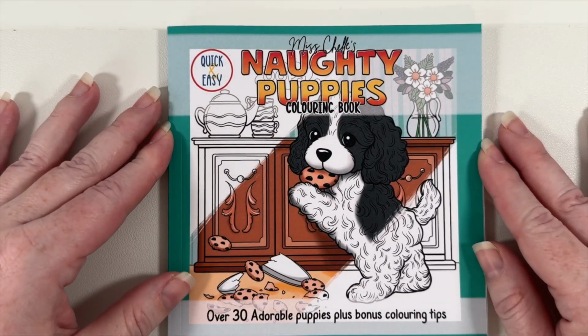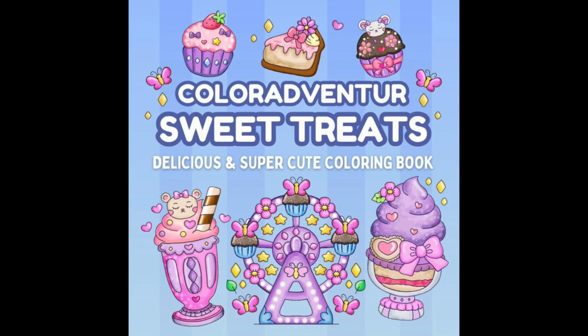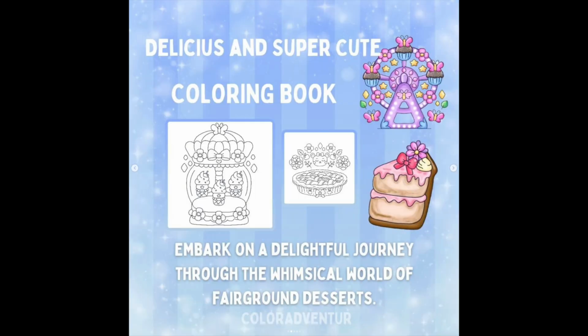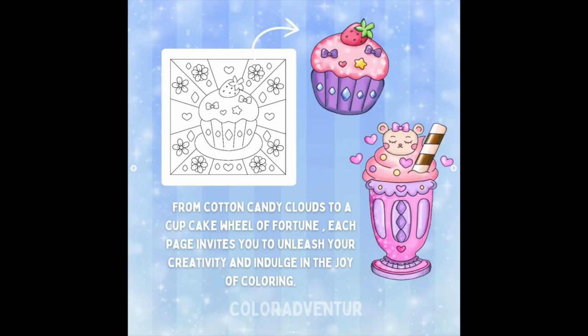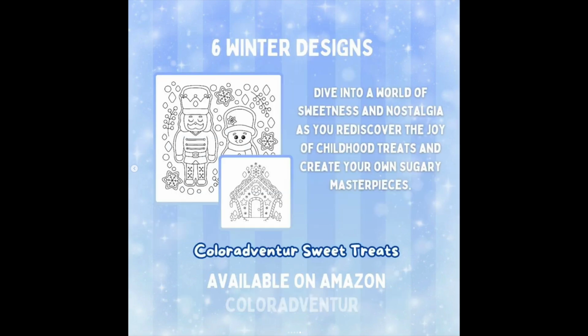So that is Miss Shell's Naughty Puppies colouring book. The next book I have is by another lesser-known illustrator, Colour Adventure, and the book is Sweet Treats. And as you might imagine, it is full of images of sweet treats done in a really, really cute way. So fun desserts and flowers and gems and little characters, and it's just adorable.